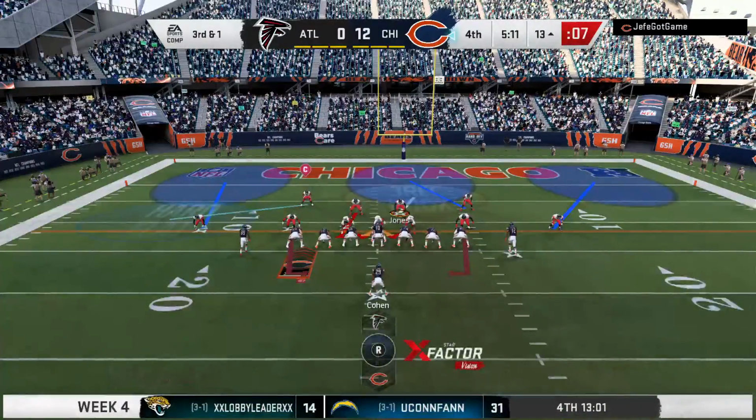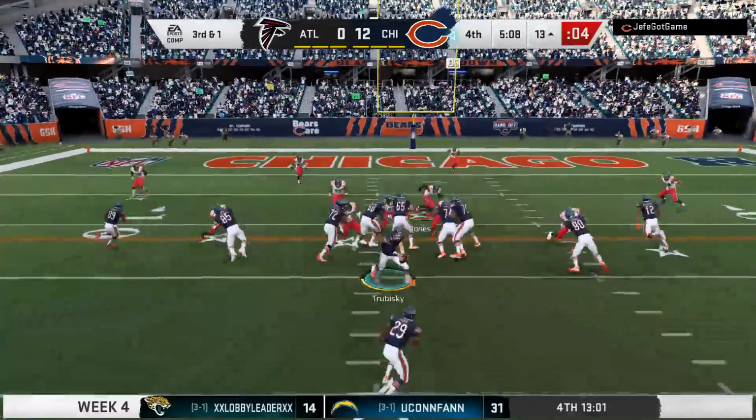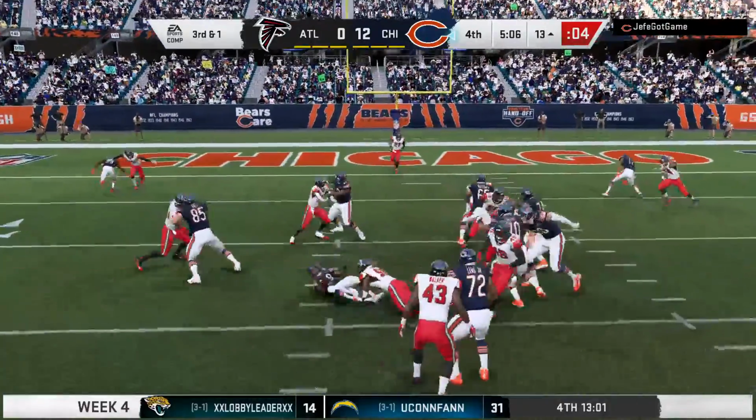43's the mic. 43's the 80 weapon. All right. Here we go. Let's go, Dean.